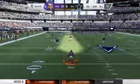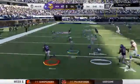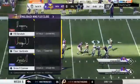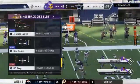And he deserves a bronze leg as he gets this one away. It's fielded at the 45. A very good return that time. 18 yards. And this offense, they're going to have excellent field position. They take over with a 1st and 10 on the short side of the field.